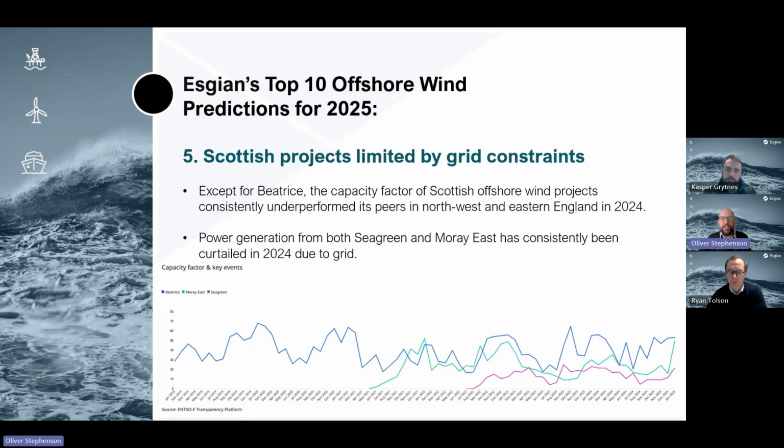So let's take a quick look at the chart here. In the chart, we're showing the capacity factor of 3 offshore wind farms. And this use of the capacity factor allows us to make an apples to apples comparison. What we're looking at is how much of the wind farm's nameplate capacity they're actually able to use. So in short, the closer that you get to 100% on this chart, the better your power generation profile.